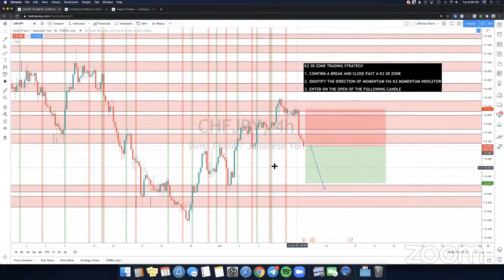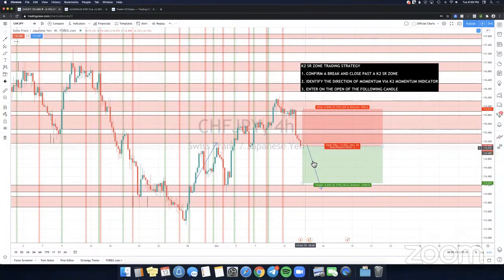So just like I mentioned right here, when this happened over here, price pretty much went from here and pushed up to this next zone. Same situation with what I anticipate happening right here. I anticipate price to continue down to the zone, and by the time it hits the zone, it would have hit our full TP. So this is something that I'm looking forward to, in the next 3 hours.